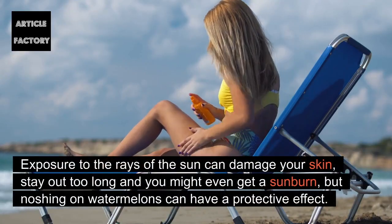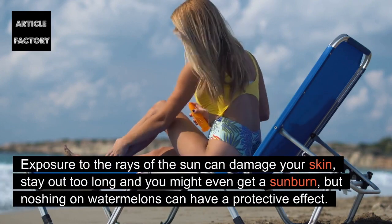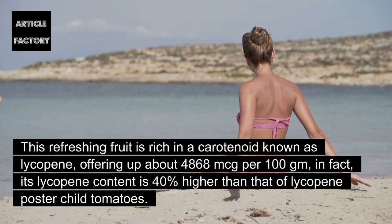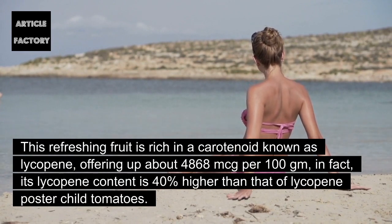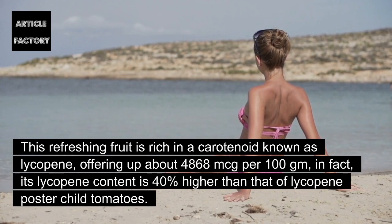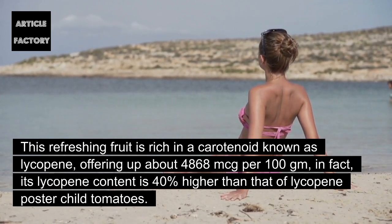Protect skin from sunburn. Exposure to the rays of the sun can damage your skin. Stay out too long and you might even get a sunburn, but noshing on watermelons can have a protective effect. This refreshing fruit is rich in a carotenoid known as lycopene, offering up about 4,868 micrograms per 100 grams. In fact, its lycopene content is 40% higher than that of lycopene poster child tomatoes.